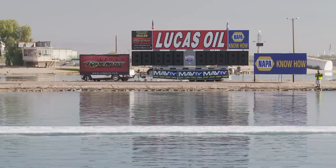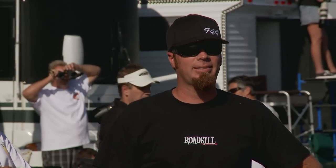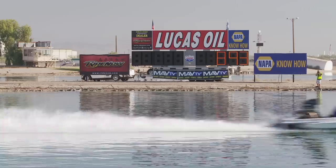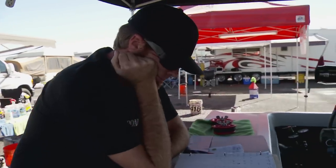Crap, 8.93? That was not supposed to happen. Thank God nobody was racing him. Back to the drawing board. That freebie pass spooked me more than any pass we made the whole weekend, because Jeff cut a great reaction time, but the boat broke out by a lot. It ran an 8.93 pass, which it hadn't done all week, and I didn't have a reason for it.